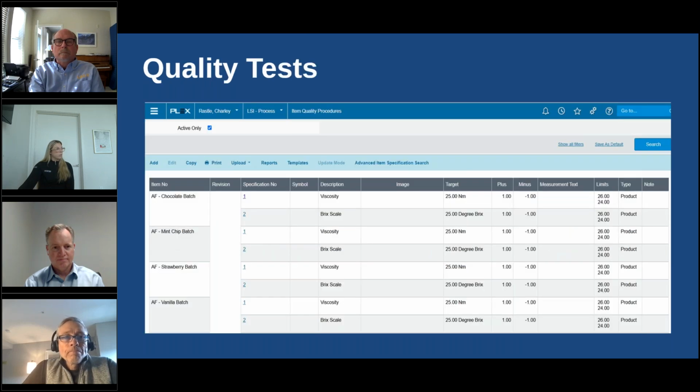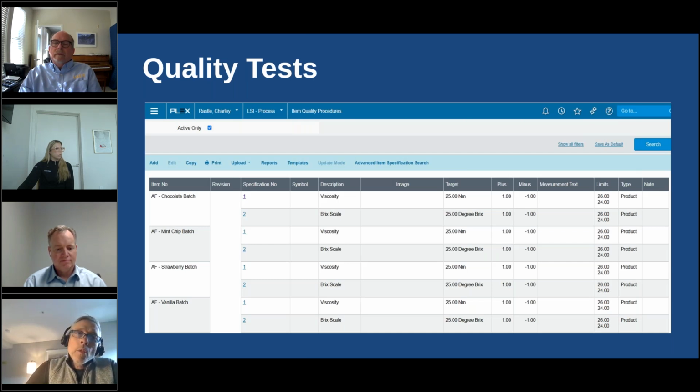Next, please. We consider the quality specifications as well as part of the recipe. And these are defined and assigned to check sheets that we'll show you a little bit later, that are used to collect data at any step or phase of batching. Each specification can include reaction plans and corrective actions if they are found to be out of spec. Next.